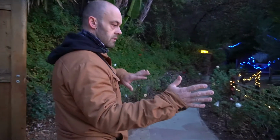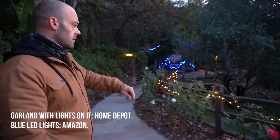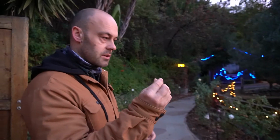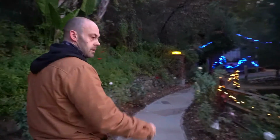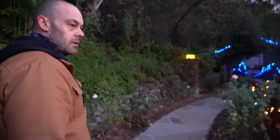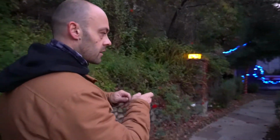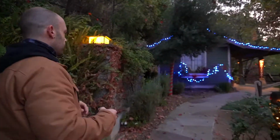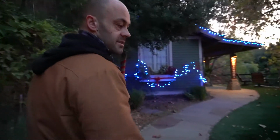This is the start of the rose garden, and you can see here we just put some wreaths there. Everything I used was zip ties or little teeny hooks. That's basically all I used to hold everything. I probably used about 15 different timers with the sensors on them, so they'll automatically shut off with the light, and probably 15 extension cords as well.